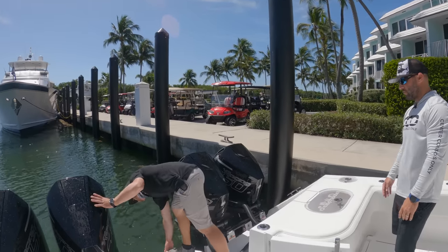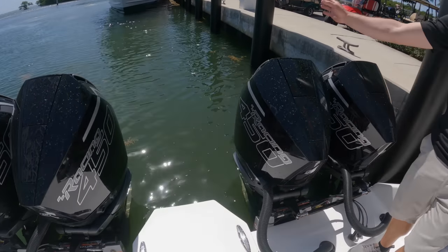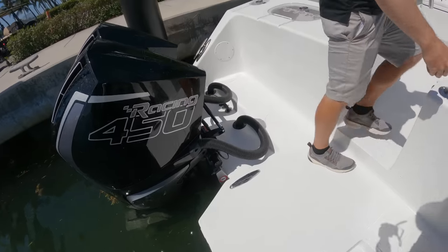We also have these really cool transom lights back here, so when you're pulling in at night or trying to land a fish at night, you can light up the whole back way right here. Flush mounted in the back of the cap. Very nice. Cool.